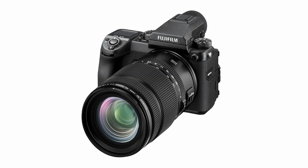The next lens announced is the GF 45-100 f4. This lens will be the first GF lens that I will have purchased for my GFX 50R, my neglected 50R.